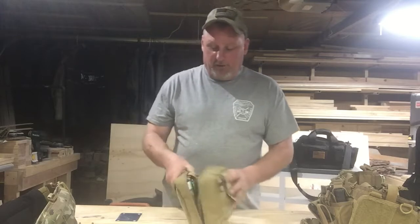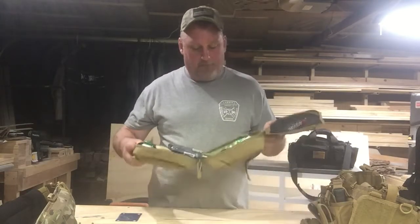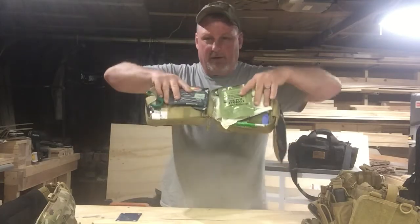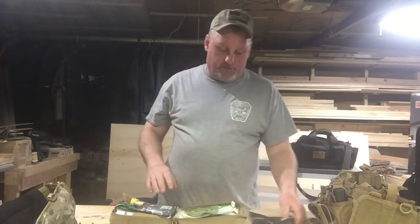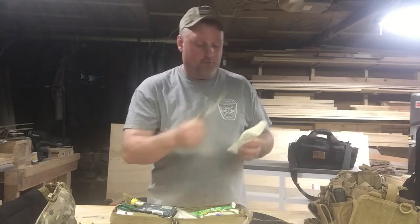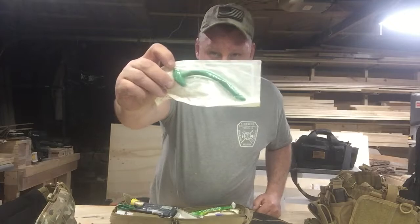Because it's a little bit bigger, it does give us more options as to what we can have in it. It's probably a little tough to see on the camera, so I'll just go through the contents quickly so we can get on to the big one. Main compartment, more combat gauze. And here's a better look at a nasal airway.